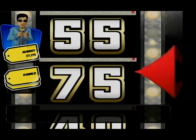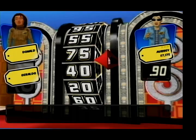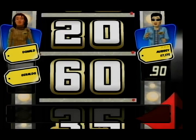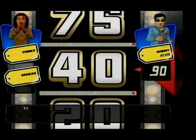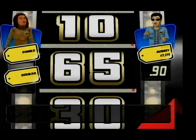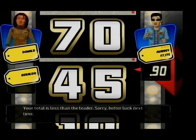Let's go. Donald. Let's see if he has what it takes to beat me in the showcase showdown. Nope, not yet. He's gonna spin again. He'll start with 40. 40? Spin again! No, he's not gonna beat me. So Donald, you're out! Bye-bye, Joe! Let's go to Geraldo.